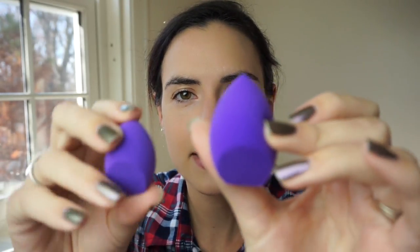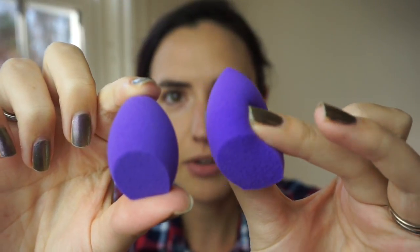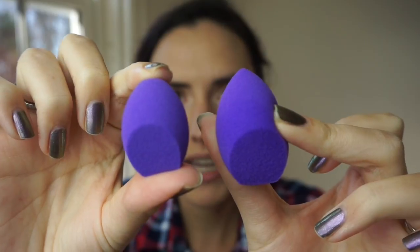The first two things that I'm going to test are this hydrating concealer from Amazing Cosmetics and this little tiny sponge from Real Techniques. So this is what it looks like wet, and this is the dry one. You can see how much bigger it grows. It feels nice and soft and squishy. Excuse my nails, I need to paint them.